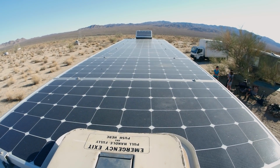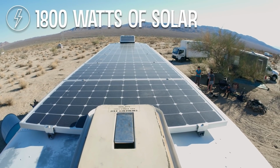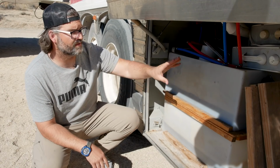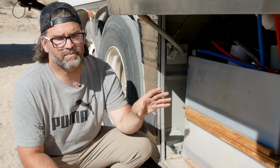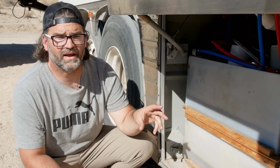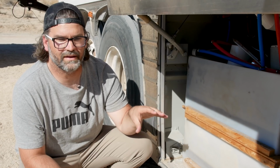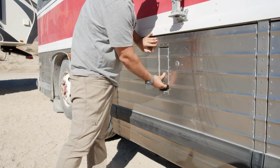On the roof, I have 6 solar panels. They're 300-watt solar panels, so we have a total of 1,800 watts. On the other side, I have our battery bank for our solar setup. The battery bank is 6 6-volt golf cart batteries that I have hooked in parallel and in series, so we have one giant 12-volt battery system.